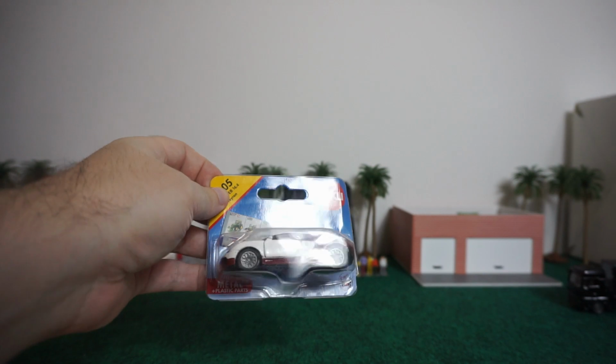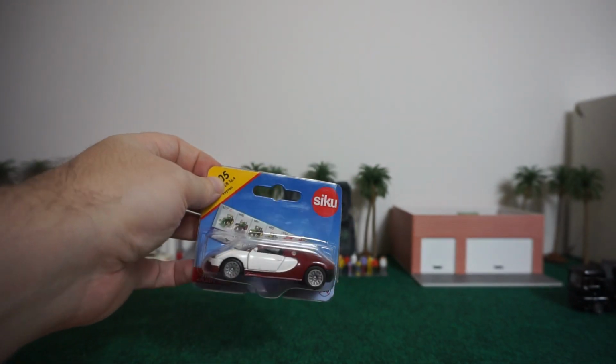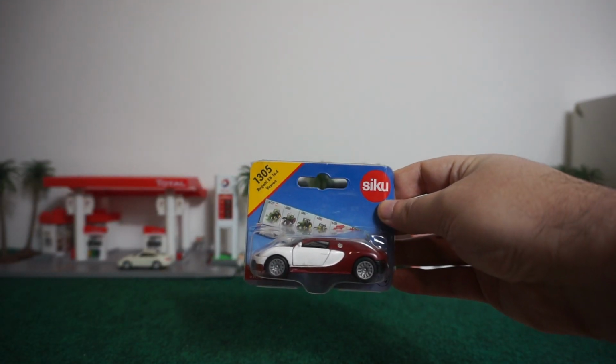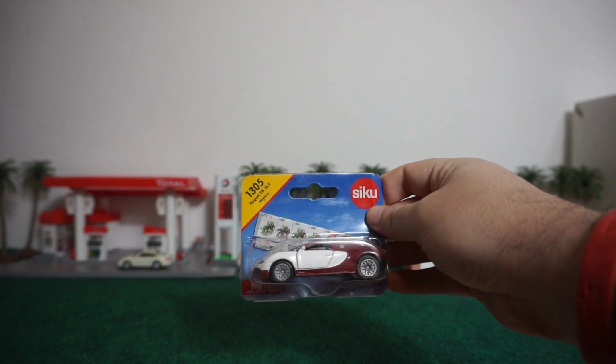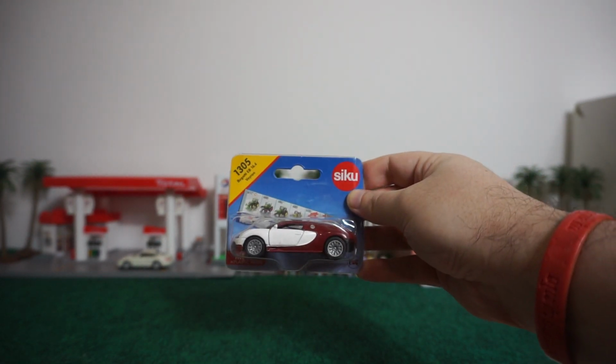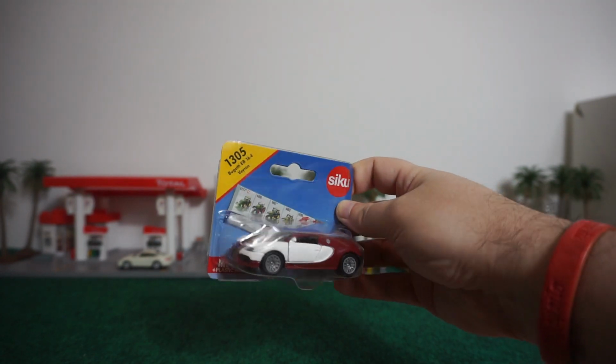I can't wait to open this up and put it on display so that you guys see it up close, for those that have not seen these. Siku is a German company, so I'm not sure if they're available in the US or not. I know they're all over here in Europe and in Asia. So for those that have not seen a Siku, they are really nice castings.